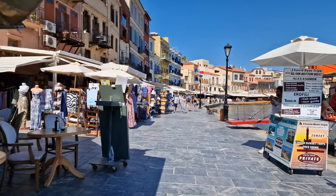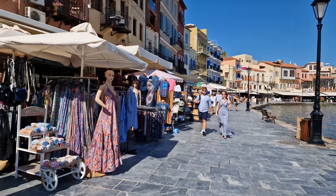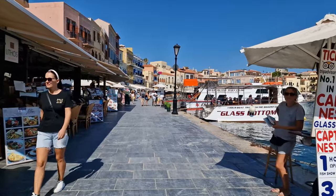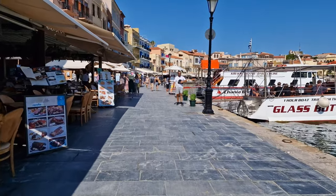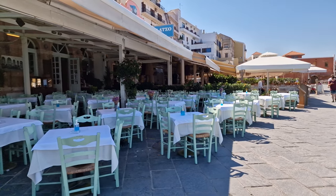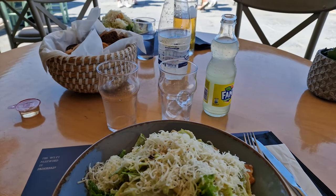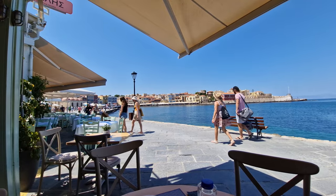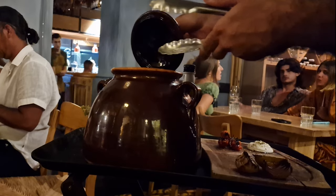The port has a semicircular shape, and here you can find hotels, shops, and restaurants. The restaurants at the Old Venetian Port are suitable both for a light and delicious lunch, maybe eating a Cretan salad while you enjoy the view, and for dinner in a Cretan atmosphere. This port with rosemary and sage.